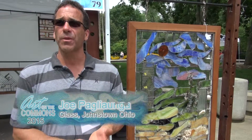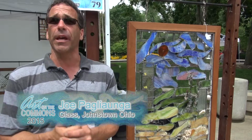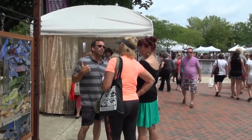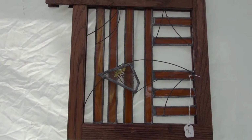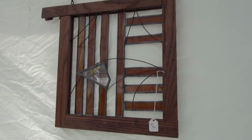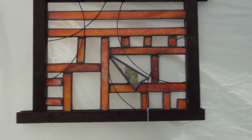Commons for 3 years, and I am very impressed with just the way it is set up. The crowds that come, the people that come here that are interested in the art, and the music is beautiful, and they have all types of music, and it keeps going all day long. There's a lot of energy in the crowd. Till around 5. Yeah, till around 5. No, it's a lot of fun. It is a really nice show.